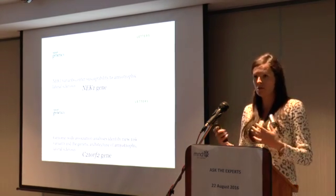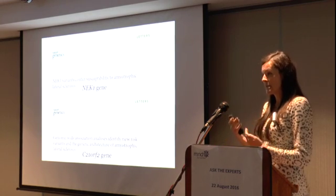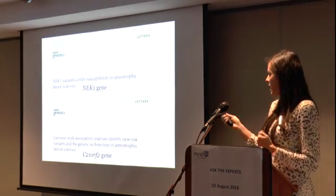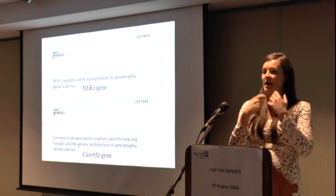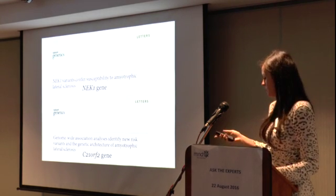So this is using tens of thousands of patients to get new gene variants that are causing, or that are associated with, motor neuron disease. And remember, this is our major aim as geneticists, and now we give these discoveries to the rest of our research pipeline to try to understand why these are causing motor neuron disease.